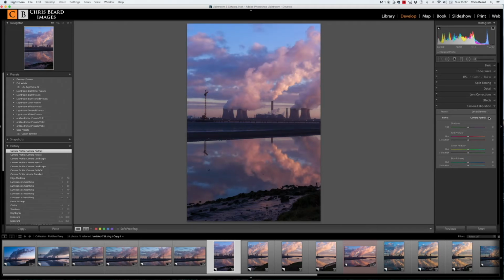Neutral. Portrait, again, a lot of kind of purpley hues in that image. Camera Standard, and the one that's actually made for my camera, just actually brings out more of a dynamic range. So I say, not a lot there, just assign a profile for the image. I haven't done anything in the effects. Lens corrections, I've enabled profile corrections and removed chromatic aberration.